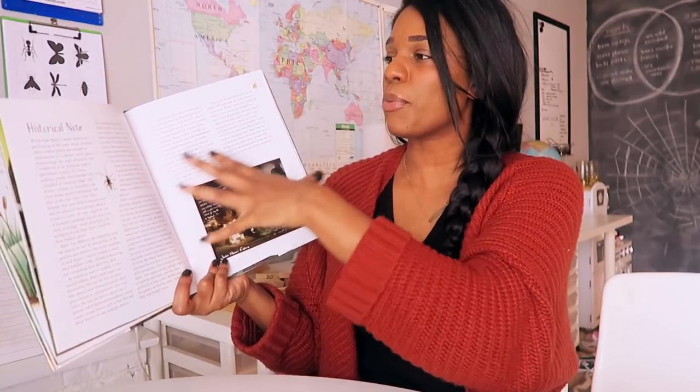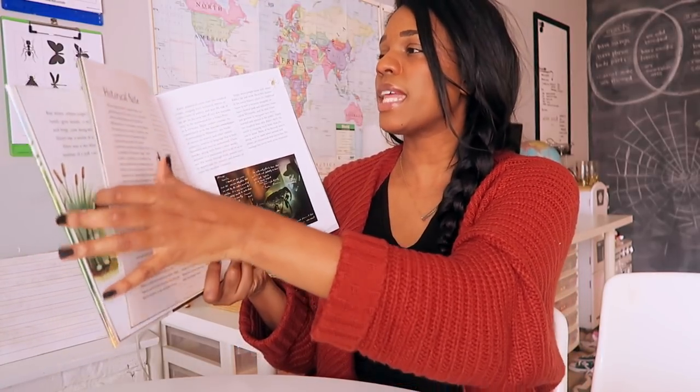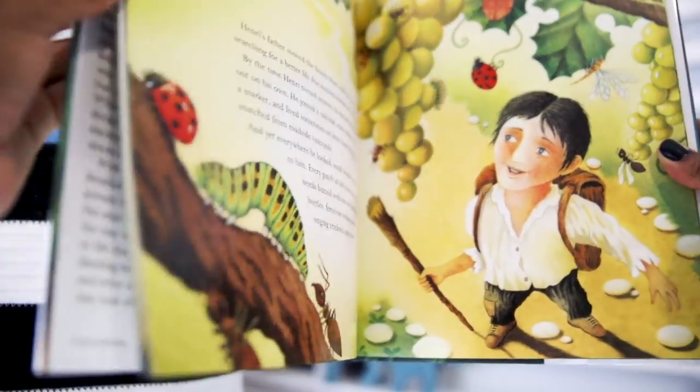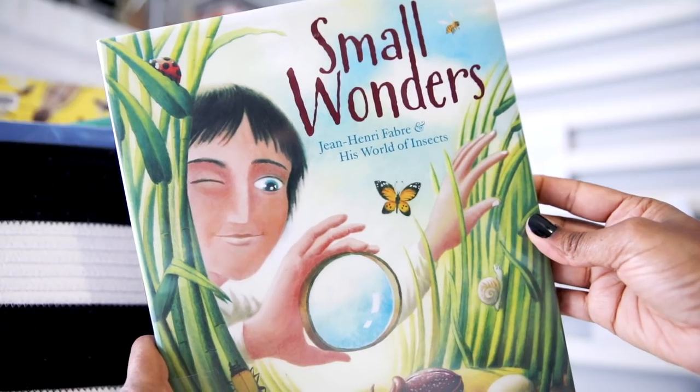And I love when they do this in books. I love when they put pages of information and fun facts and things like that in the beginning and the end of books. So I like this one a lot.